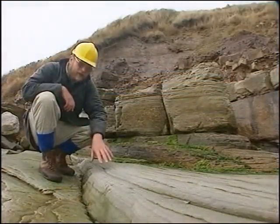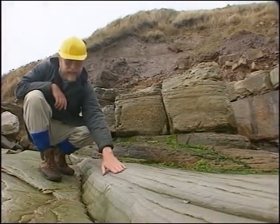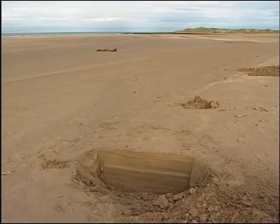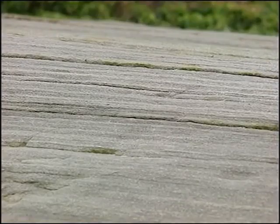I've come to the upper part of the sandstone, and here is a very striking sedimentary structure. You've seen it already, actually, on the beach at Holy Island. It's planar stratification. So here, this sand was being deposited in a beach setting.